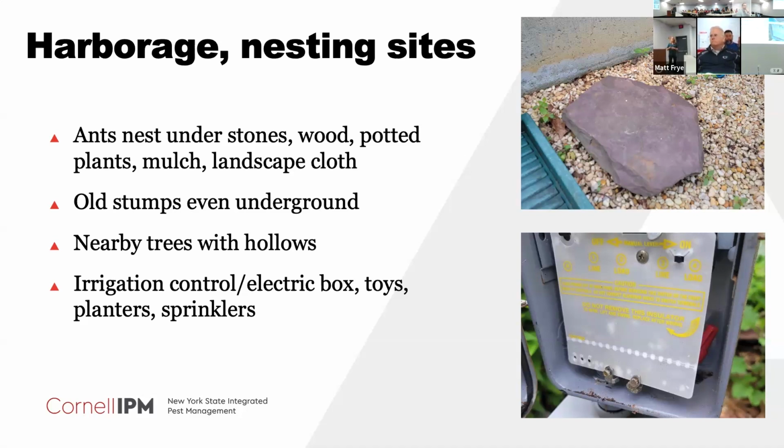But the irrigation control and electric boxes and toys, planters, sprinklers, all these little bits of infrastructure that have little spaces in them, when they're too close to the house, they may be the source or the home of some odorous house ants, for example. And it's good to keep in mind, if you're having a problem indoors with ants, to look at these pieces of infrastructure in your yard and your perimeter.